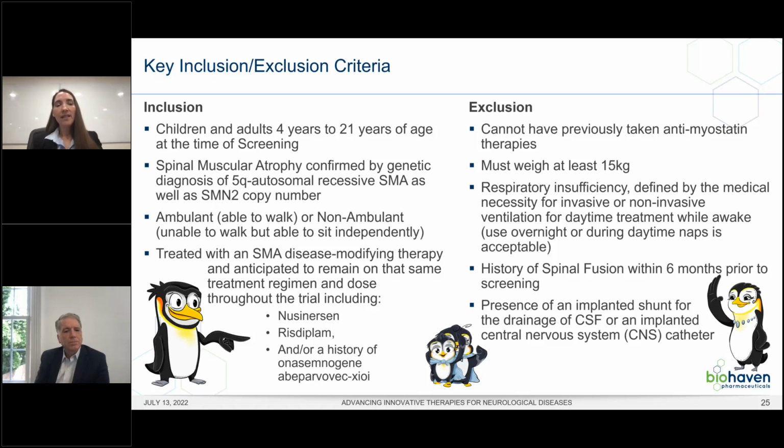And as we discussed, participants will be on a stable regimen, including the current disease-modifying therapies. Participants cannot have previously taken another anti-myostatin therapy and must weigh at least 15 kilograms. We know many participants will need invasive or non-invasive ventilation, and so use at night or during the day while napping is okay, but ventilation for daytime while awake is an exclusion. We're also excluding those with a history of spinal fusion within 6 months prior to the screening, and we are excluding those with an implanted shunt or central nervous system catheter.